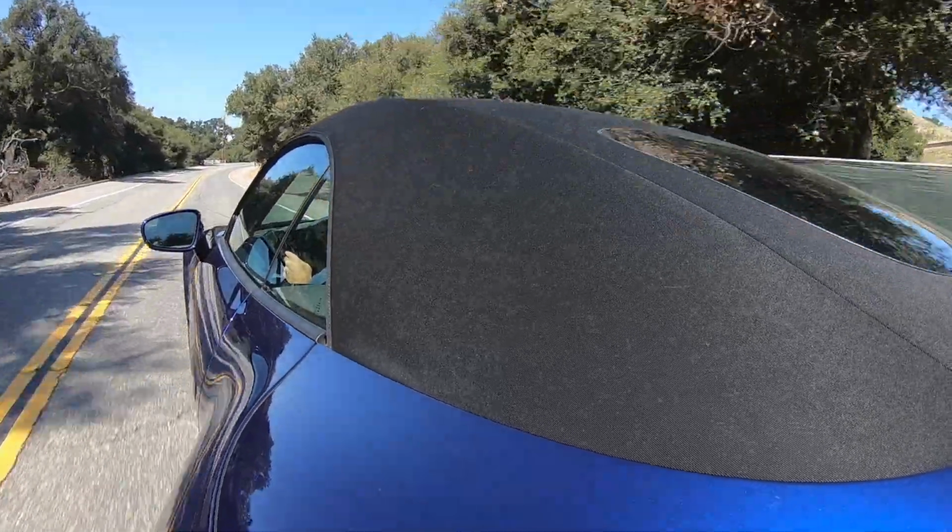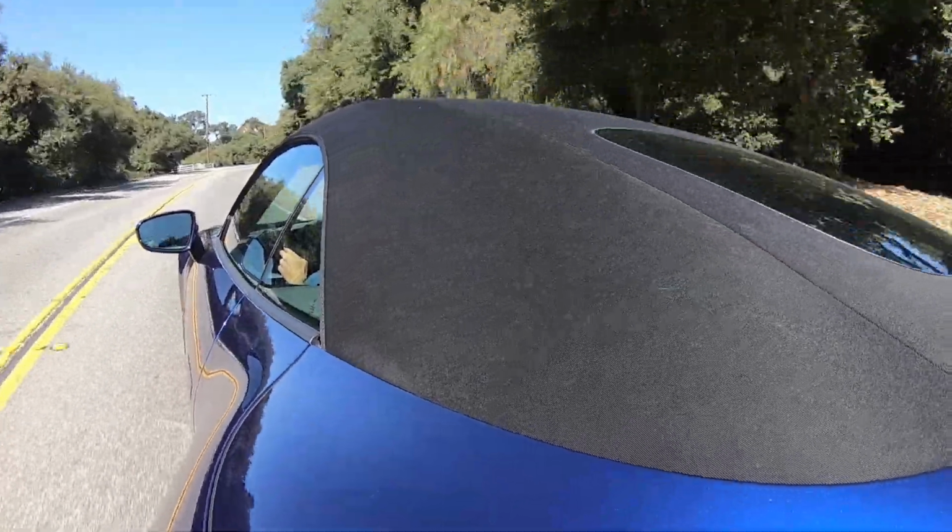Oh, that's nice. That is nice. That's coupe-like quiet. I can even take off my sunglasses. It's gotten dark in here. All right. So we can clearly see that it does the job as a performance vehicle.